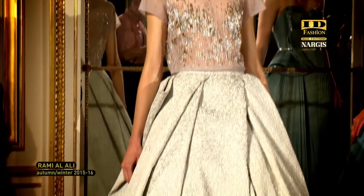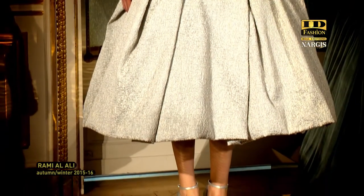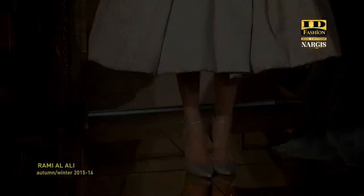The models are standing there, and of course, as a person who loves couture, we like to see the intricate work that is done on the gown. And of course, the bejeweled crystals on the dresses are just amazing and beautiful.